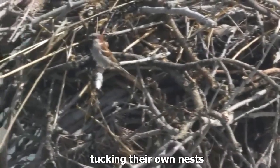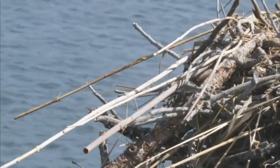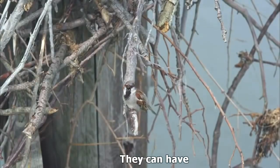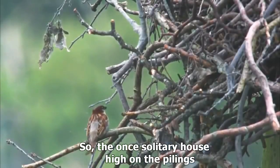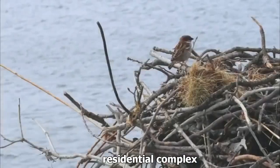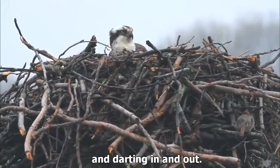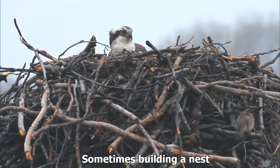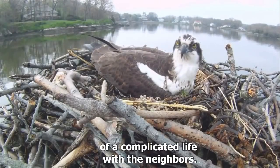House sparrows have moved in, tucking their own nest deep inside the osprey's stack of sticks. They can have from 2 to 4 clutches a year. So the once solitary house high on the pilings has become a lively residential complex, with little sparrows chirping constantly and darting in and out. Sometimes building a nest is just the beginning of a complicated life with the neighbors.